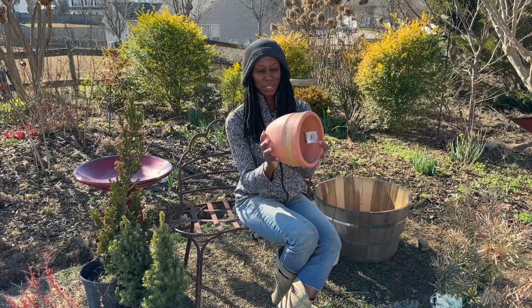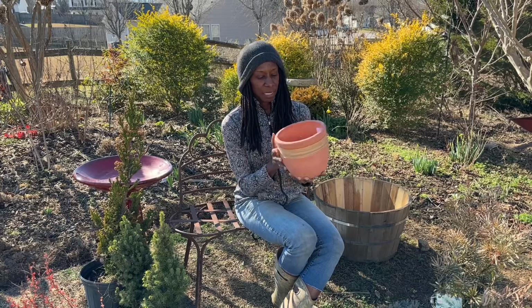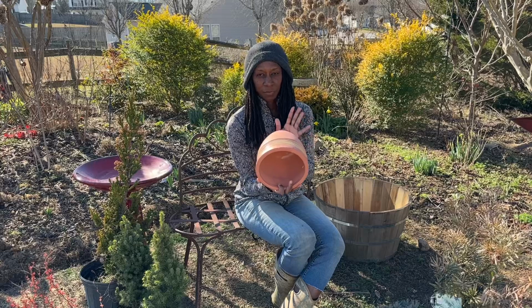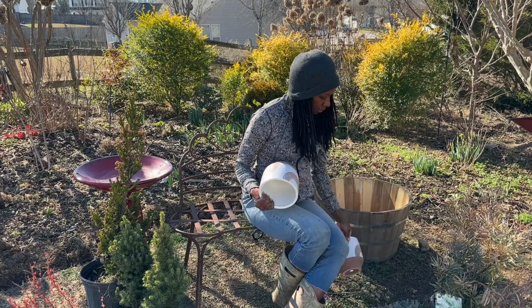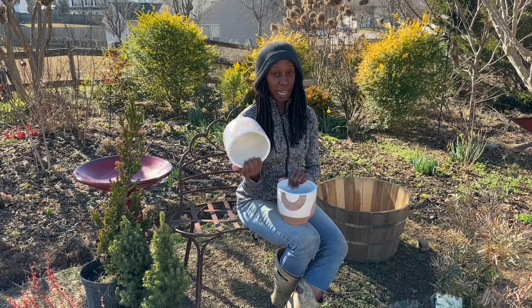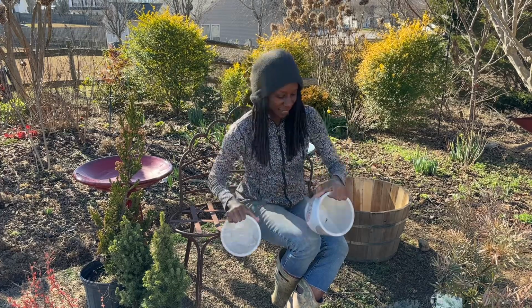So next I want to show you some containers I picked up, and these will more than likely be for the indoor garden. But this is a container I picked up. I can't even remember if it was from the orange store or blue store, but this was $4.97. And I also picked up two more containers. These were marked down more than half off. They were $4.97 as well. But I just thought these would be so beautiful inside.